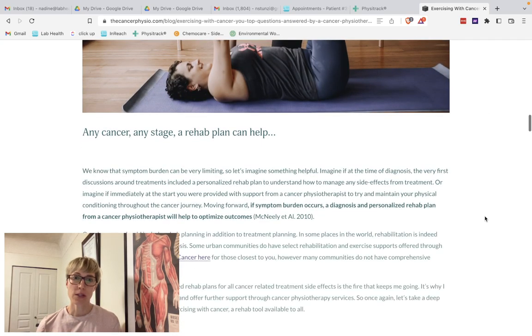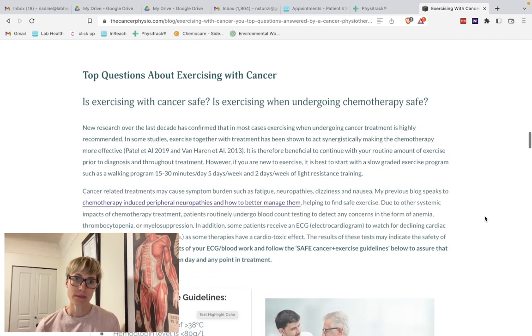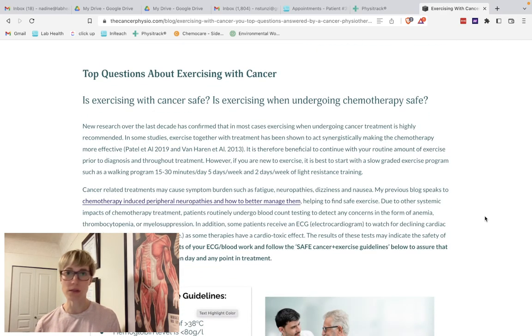So one of the first questions that we get asked often is, is exercising with cancer safe? Well, we know it's recommended, but for a lot of patients, it doesn't feel safe. It feels hard, it feels intimidating. They have no energy for it, especially if you're in the thick of treatment, such as chemotherapy. So this part of my blog goes into detail about, is it safe to exercise with chemo? Overall, we have learned that yes, it is.